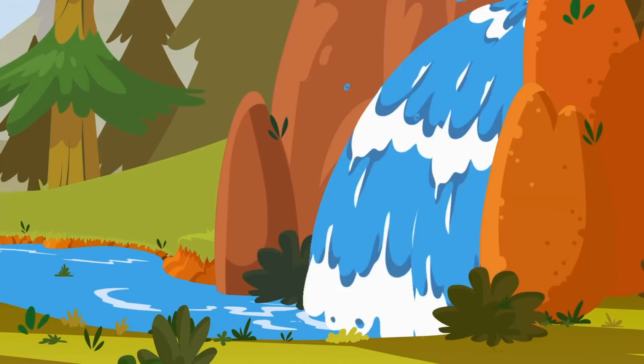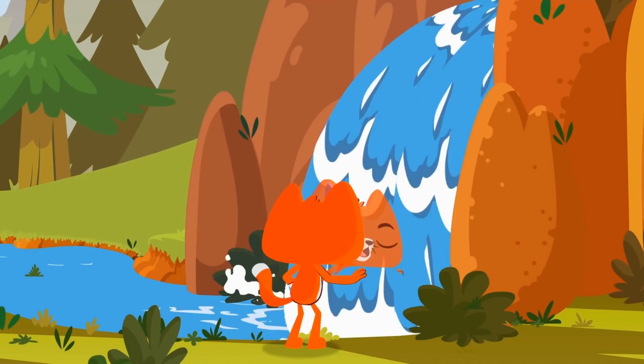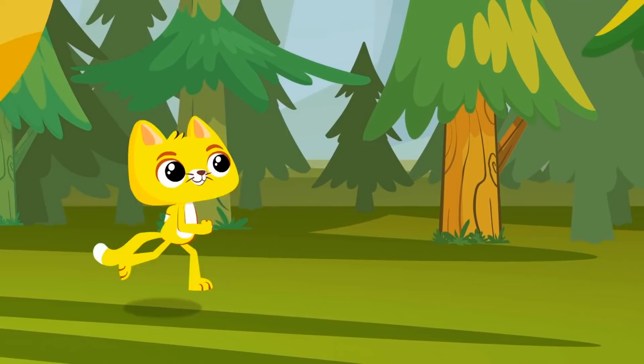It suits you! Another egg! Yellow! Catty! Now you're yellow!